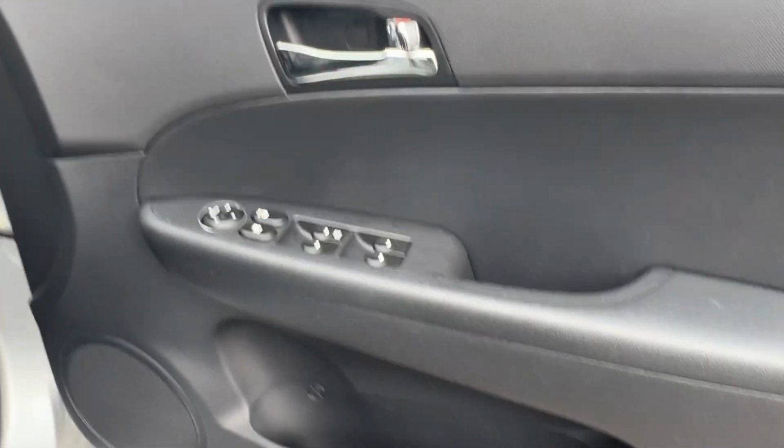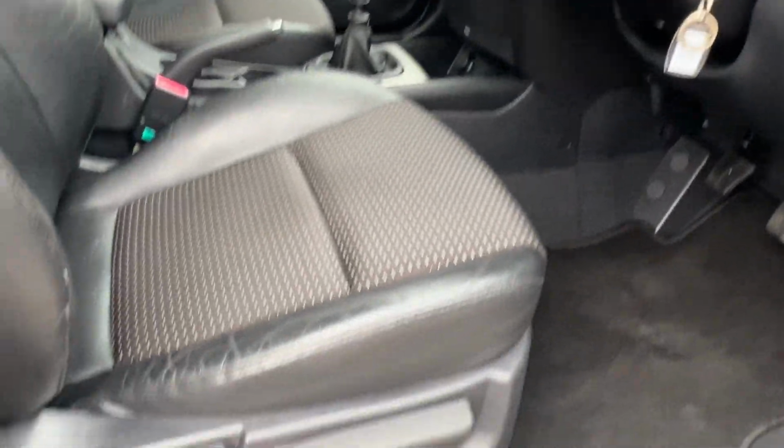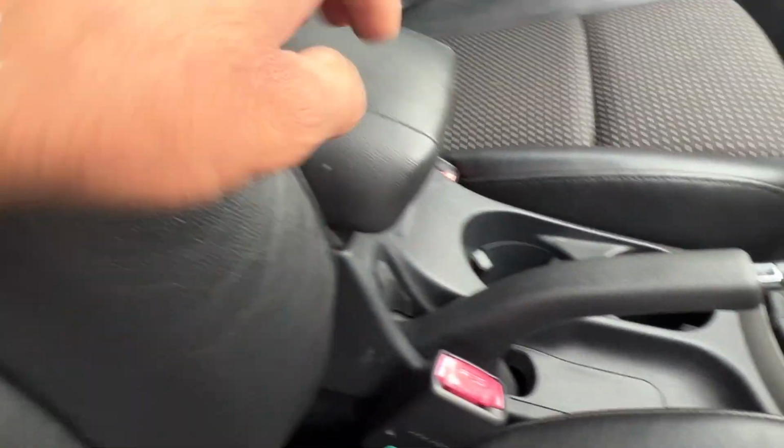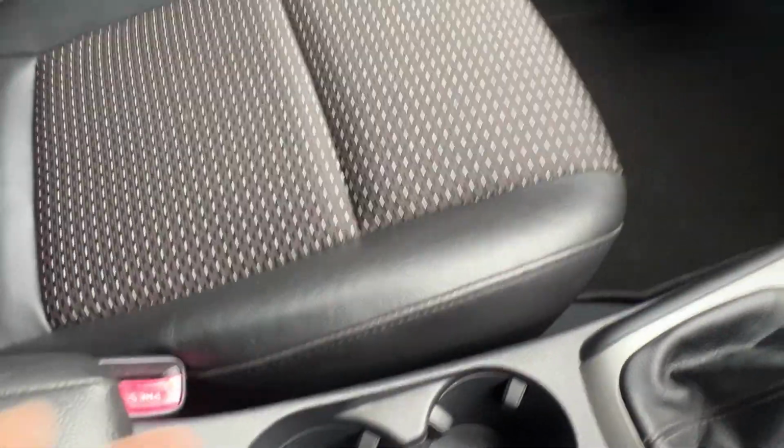All the window switches there. There's some door pocket storage there. Electric mirrors. Driver's seat height adjustment. Again, if you look at the upholstery on the driver's seat, hardly any wear at all. Remember, it's a 2009 car. Front center armrest with additional storage in there as well.